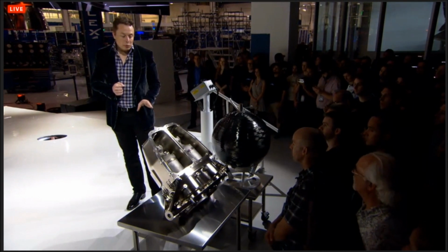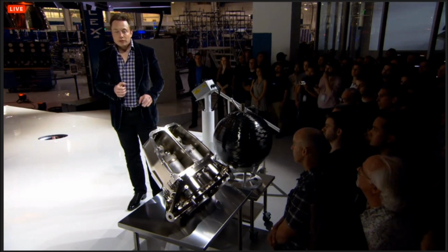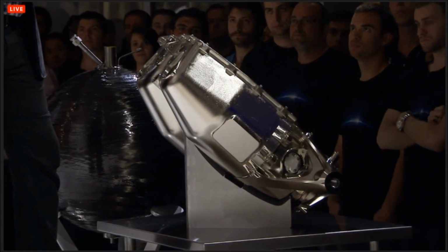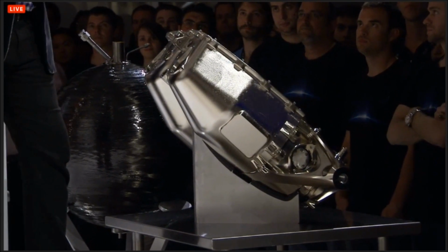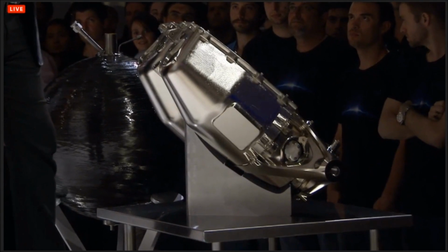And each one is in a protective shell, so if anything goes wrong, it's contained within that protective nacelle. This will also be the first fully printed engine. It's printed Inconel, which is a special high-strength alloy. And like I said, it'll be the first time that a printed rocket engine sees flight.